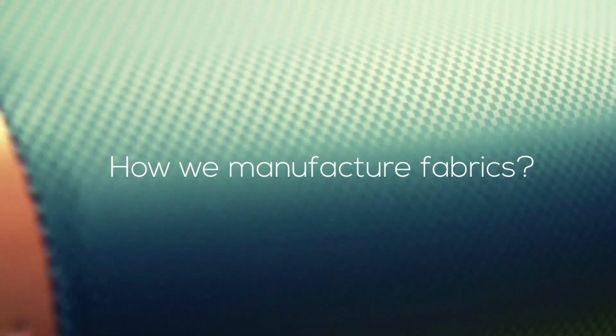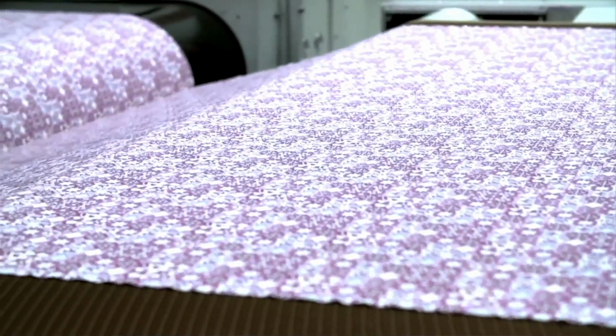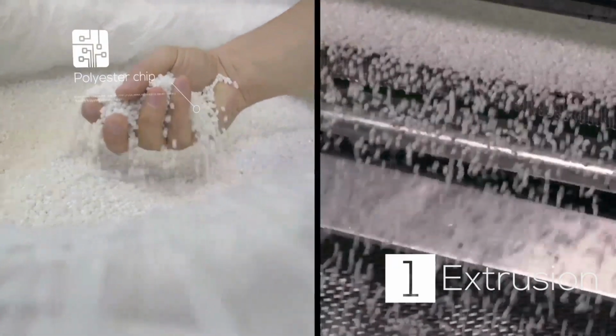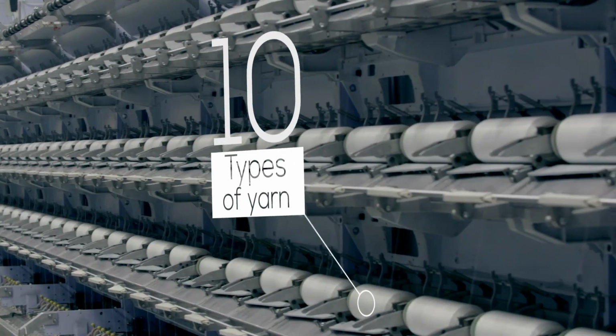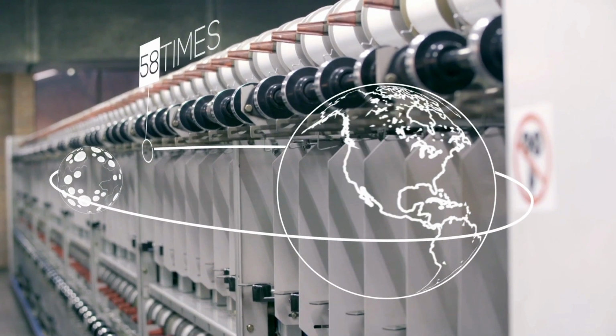Have you ever wondered how we manufacture fabrics? Come into Lafayette. Let's take a trip through the factory. Everything starts at the extrusion plant with the polyester chip, which is processed at very high temperatures, and when heated, it allows us to create different varieties of yarns. In fact, every month we produce enough yarn to go back and forth to the moon 58 times.